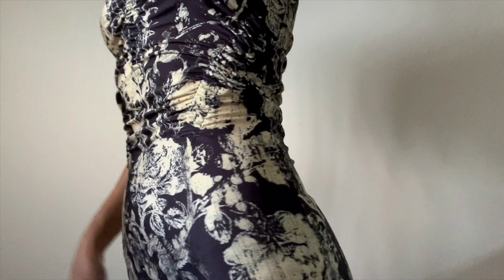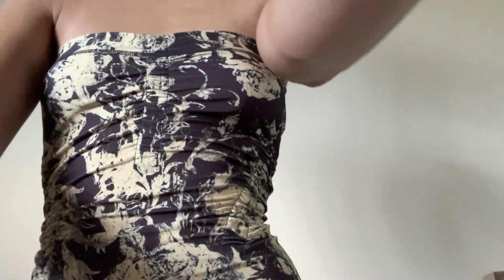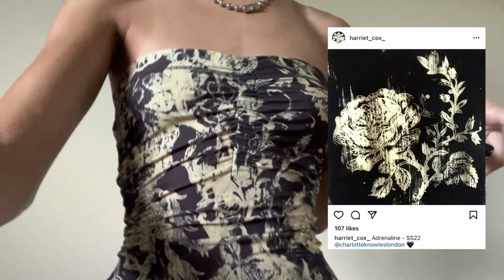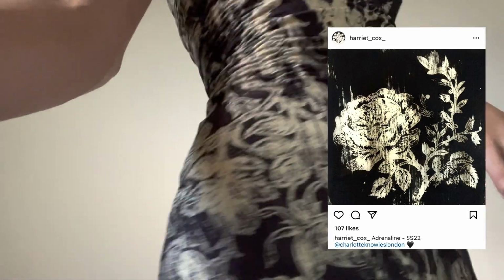I am such a big fan of the prints that Knowles London does. A lot of the times they hire this person, I don't know if she works on the team or if she's freelance, but her name is Harriet Cox, and I'll put her Instagram here. I love to see her process. This is one of her prints, but they always do such a good job.